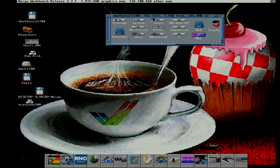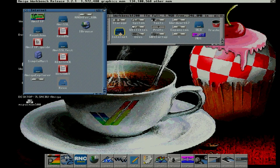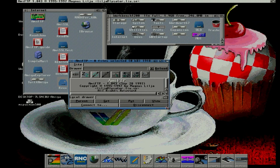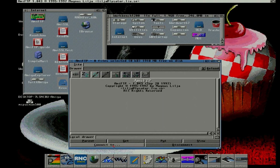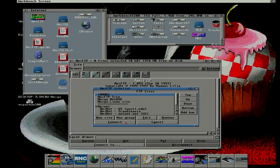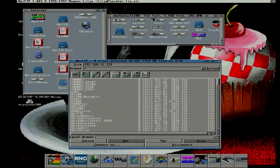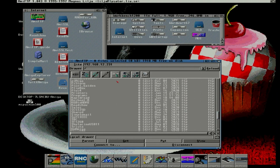Now, of course, a couple of months ago, I did an episode on FTP on the Amiga and setting up an FTP server on your desktop. Absolutely, that still works, but with the ability to connect the SMB drive so darn easily now, it's certainly not as important, but go ahead and take a look at my video on FTP. I still use it sometimes.